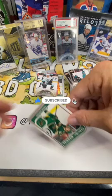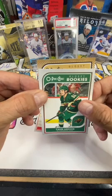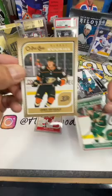Kaiden Guhle. We got a gold there, so let's go here. And then the Glossy Rookie, Gold O-Pee-Chee, Jamie Drysdale on the Ducks. I hate the Ducks, but we'll take it.